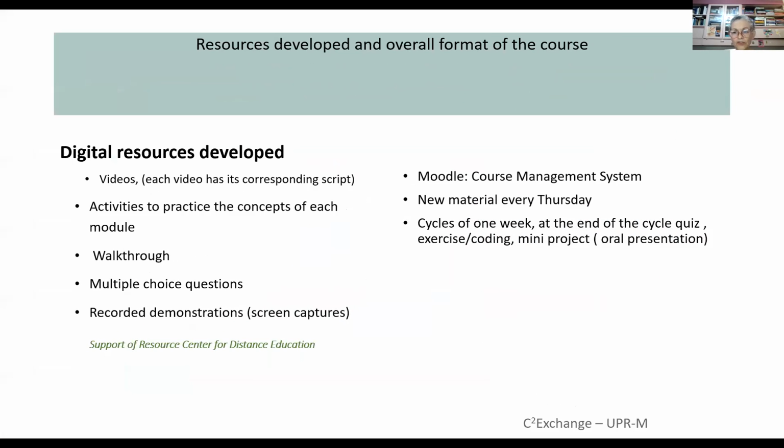Okay, so the class materials developed consist of videos, practice exercises, walkthroughs, multiple choice questions, and recorded demonstrations. The resources were made available through Moodle. And I would like to acknowledge the support of the Center for Distance Education at UPR at Mayagüez, which guided me through the process of developing instructional material.